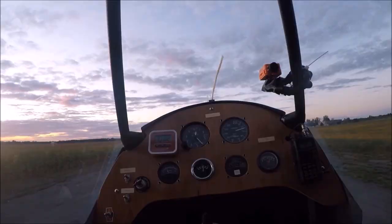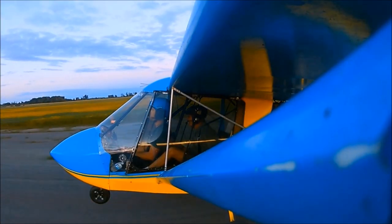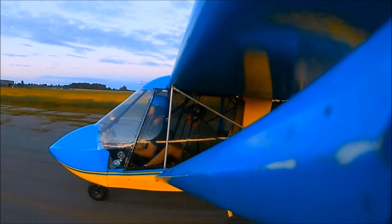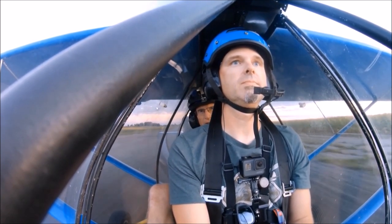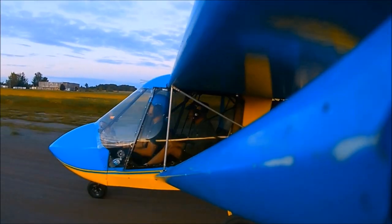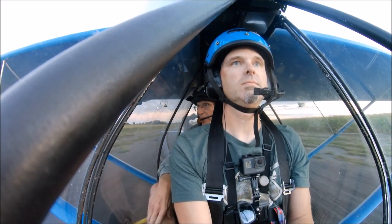Okay, start slowing down, rolling out, 40 miles an hour, there we are, and so a little bit of brake, that's good, slow it down. You have control? I have control. Okay, yeah, just taxi us up to the end there, slow us down a little bit, then we'll just follow around back to the hangar.